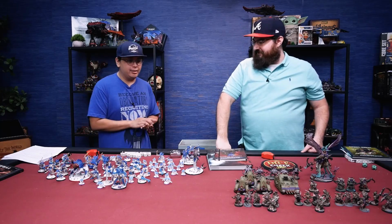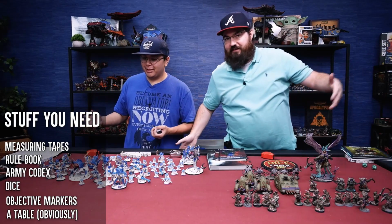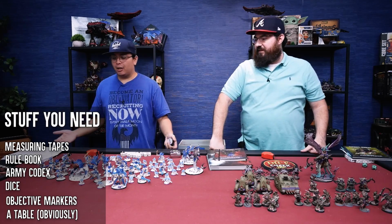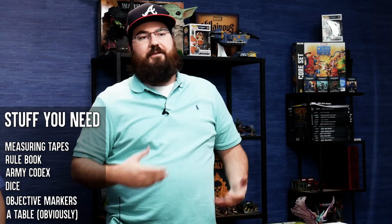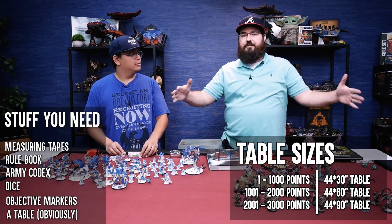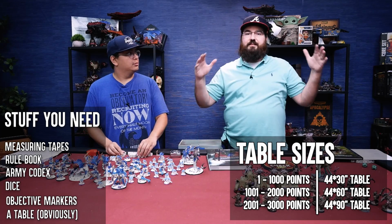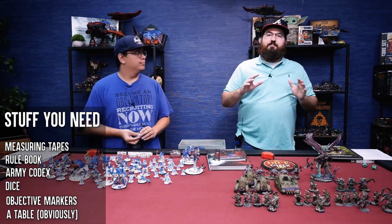And yeah, that is it, oh, and a table. You need a mesa. Yeah, you need a mesa. So this is the table that we play on. You can always do a house rule size, depending upon what you and your friends come up with. So you don't necessarily have to do those sizes, but this is the GW recommended size for these point costs.